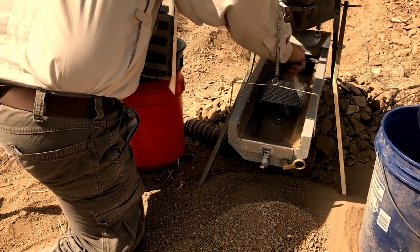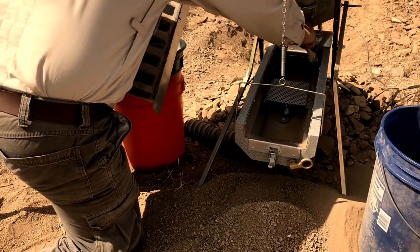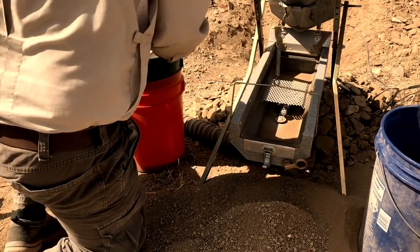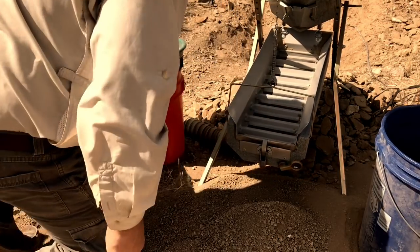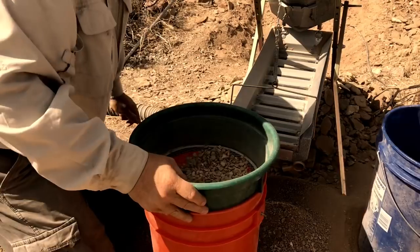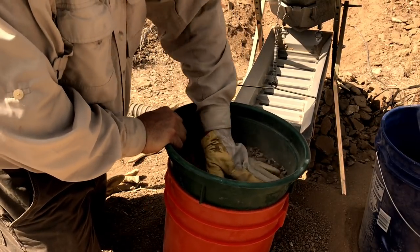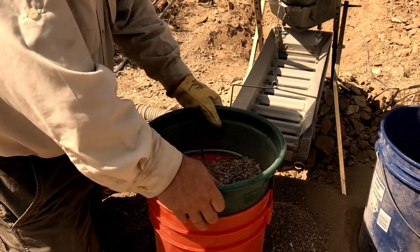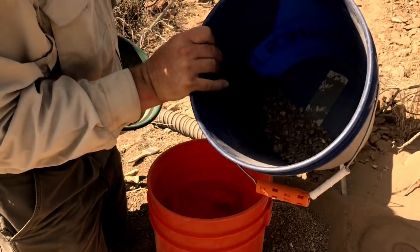And then I use the brush to brush out this little bit of grit in here. And pop it back in. And I'm ready to run again. But now what I do here is I take this material. Usually I have a glove on one of my hands. And I grind it all together against that screen, break up any dirt clods, and I take that material now. That's all the quarter inch plus.